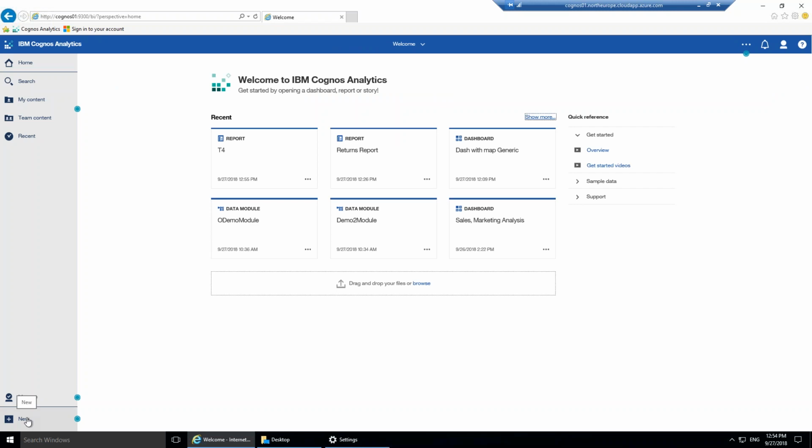If we go down to, say, New here, that's where we create new reports, new dashboards, and stories. They're kind of like dashboards, but you can run them in a way like a little bit of a movie, kind of like a PowerPoint presentation. Then we can create data modules from here, and then we have Other, which would show us our legacy interfaces. We would have, say, Report Studio and Workspace Studio, but as I said before, if we go into them, they will be in the old version. It won't be sitting in this new and nicer, slicker way.